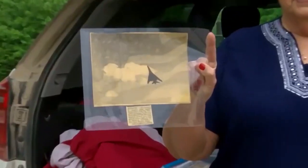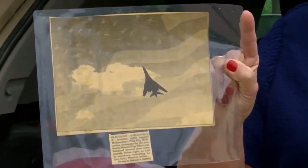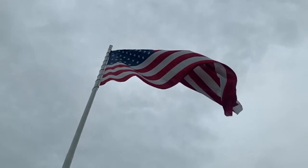When we dedicated it, we had a flyover. That was June 14th, 2000. We had it up just before 9/11, and then when 9/11 hit, it was very special.